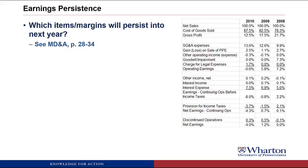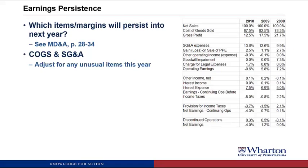So having done all that work reading through the MD&A, now you have to provide your own judgment. So for COGS and SG&A, you want to think, was there anything you read about that was an unusual item that is going to go away, and so the margin should change in the future? For example, with SG&A expenses, if they spent a lot of money replacing old IT systems in this year, which should then have benefits going forward, then when we project out for 2011, 2012, we might expect that this comes down to something like 10% or some kind of historical level before this recent extra cost.